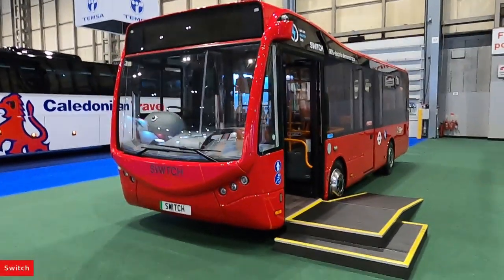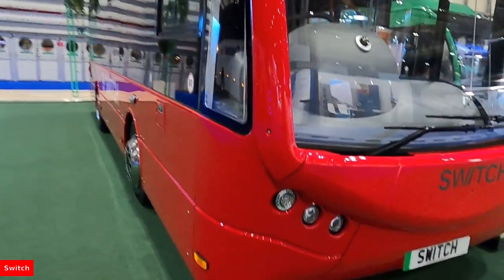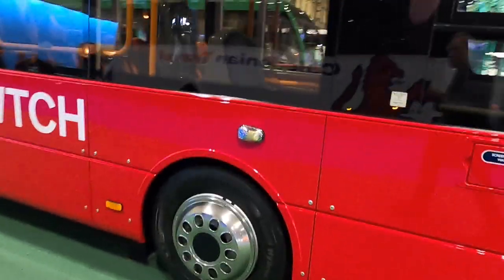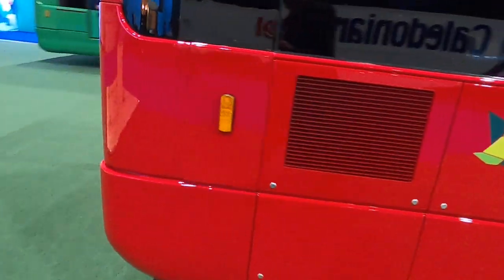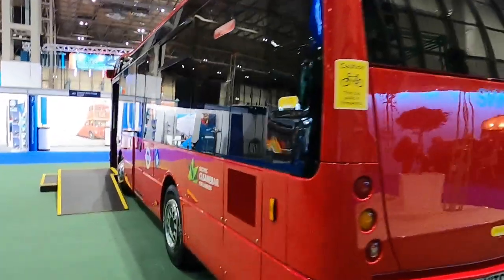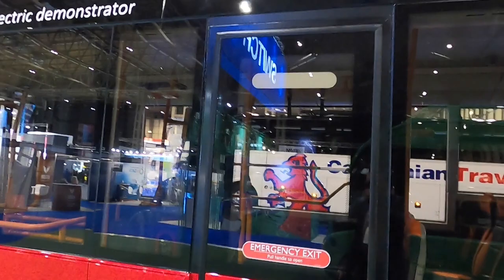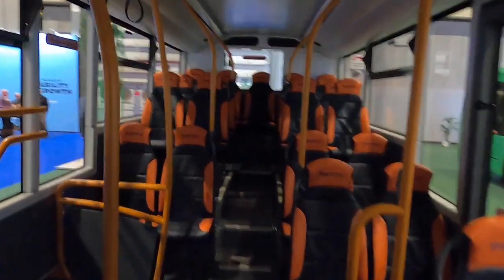On the Switch stand, we have a Metro City. This is to the new London spec, so it's got the new front end on it. Near side centre emergency exit. It's orange and black interior.